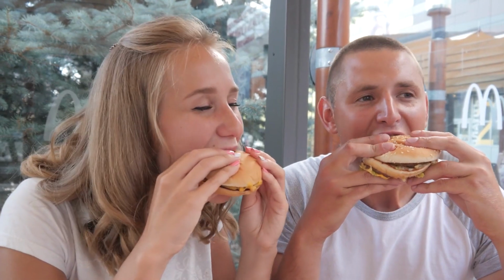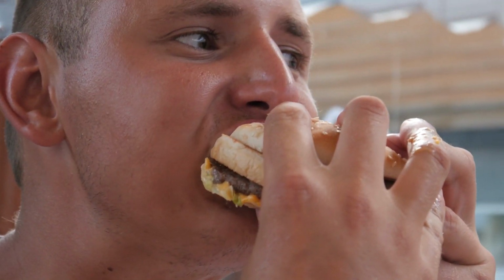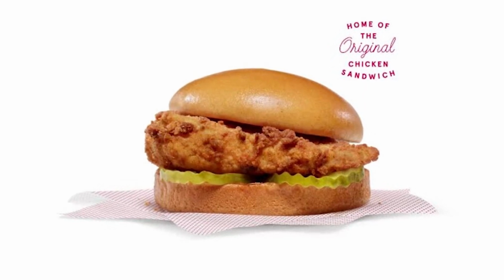As you bite into a Chick-fil-A chicken sandwich, you're not just indulging in a culinary delight, you're experiencing a slice of a company that values simplicity, quality, and a higher purpose. Chick-fil-A, where every sandwich comes with a side of values and a whole lot of flavor.